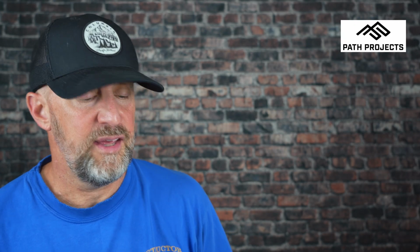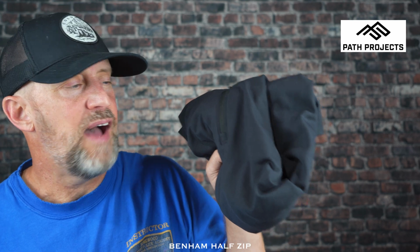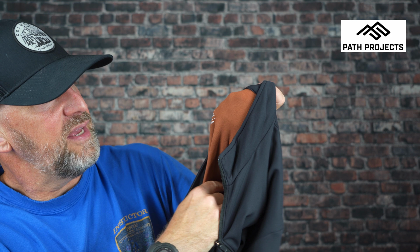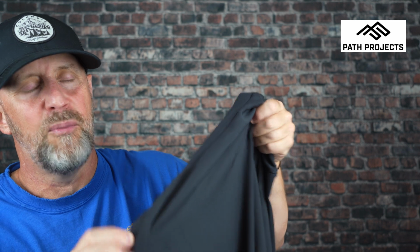The third item that Path Project sent me is the Benham half zip. It is more of a thermal fleece. The Benham half zip is made of 44% or so nylon and 44% or so polyester, and it really has a neat lining to it inside that makes it super soft. It's very stretchable. It's very durable and well made. The seams are almost invisible.